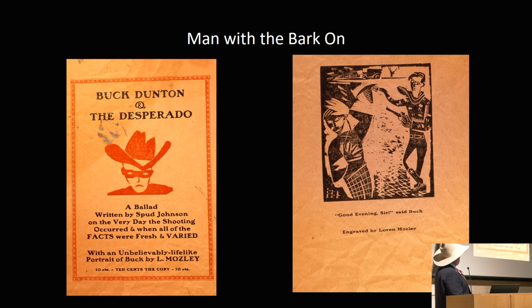So the irreverent Spud Johnson in Taos, New Mexico, writes a ballad called Buck Dunton and the Desperado, and publishes a broadside showing Dunton's version of the events, and writes about, in prose, very much tongue-in-cheek, this brave cowboy down through Rio Grande Gorge. It absolutely infuriates Dunton. He writes to the Taos News and says, this is a bunch of nonsense, this really did happen, here's how it went, and so on. So the feeling is that he's starting to lose his status as the cowboy artist of Taos by this time.